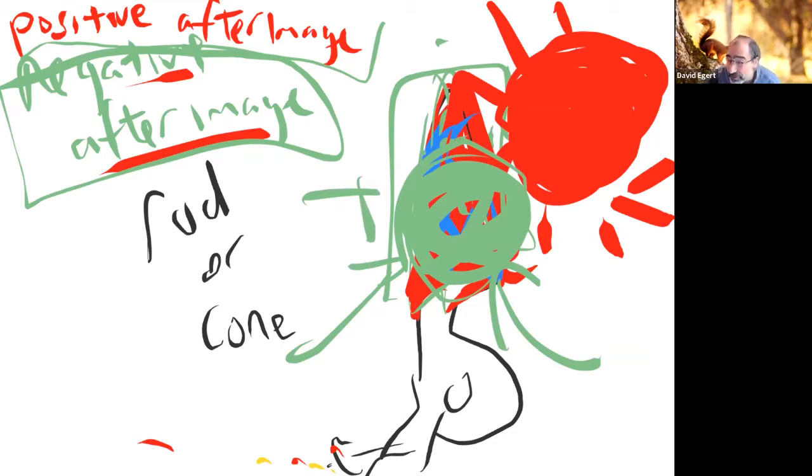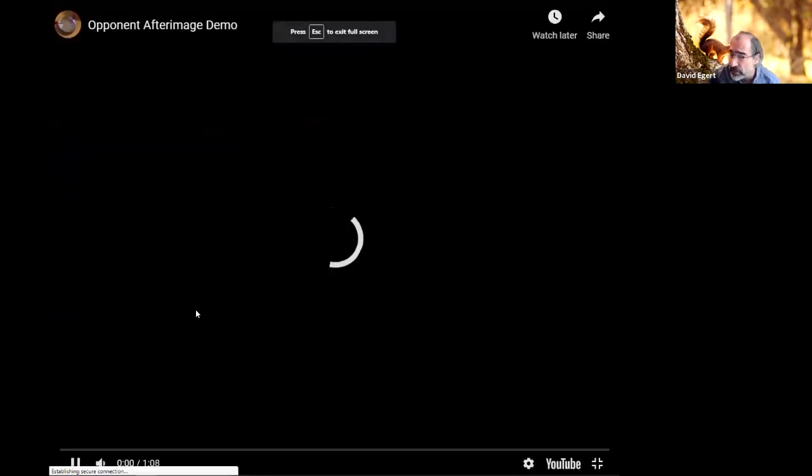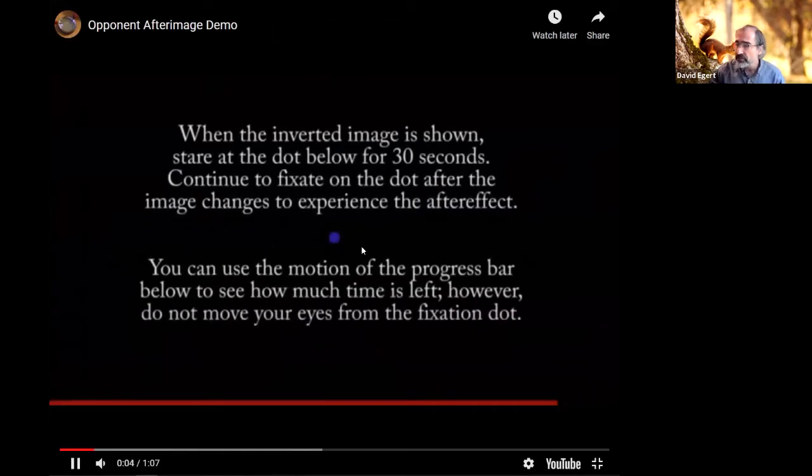So there is a really cool thing that you can see this negative after image. I think we can probably do it on your screen. I'm going to share the screen again. So this is after image. This is another YouTube thing that's pretty awesome. And you can work along with me. So after image demo. So basically does everybody see this? There's a little purple dot. It's important when you do this that you really let the image rest on the same part of your retina. So you're going to see a picture kind of with opposite colors of a bee.